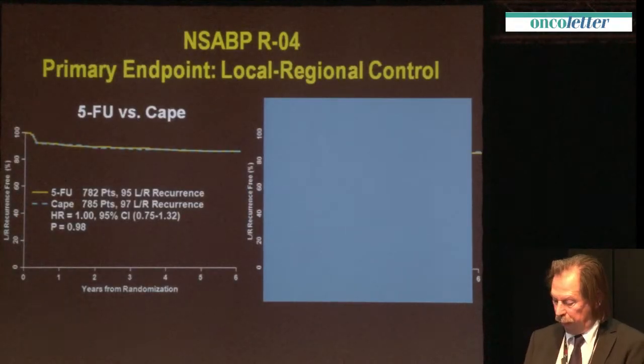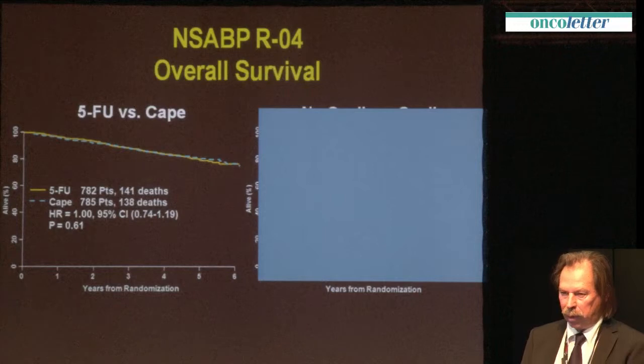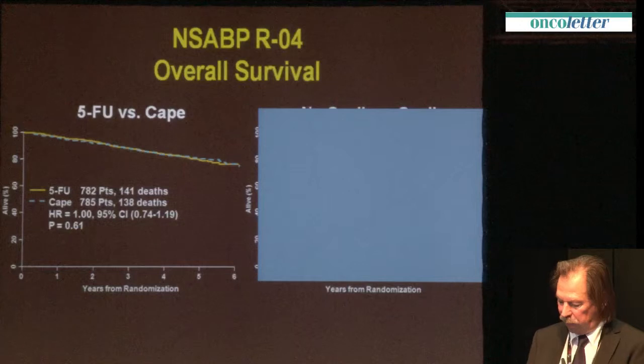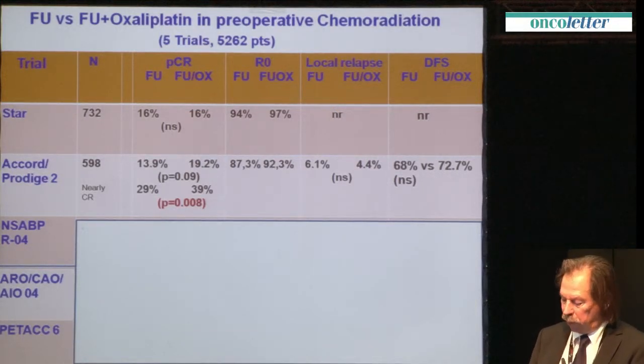The curve for local regional control shows no difference even after long-term follow-up of a maximum of 8 years now. And again, it is a large study with more than 1,600 patients. Hazard ratio 1. The overall survival, no difference. So these data show clearly that capecitabine is comparable, equivalent to 5-FU, and is easier to give, and therefore should substitute the IV 5-FU for chemoradiation. So this question is answered for capecitabine.